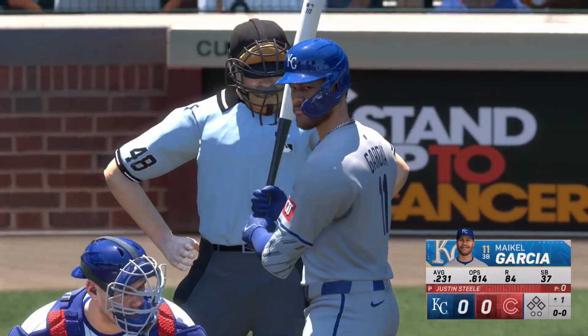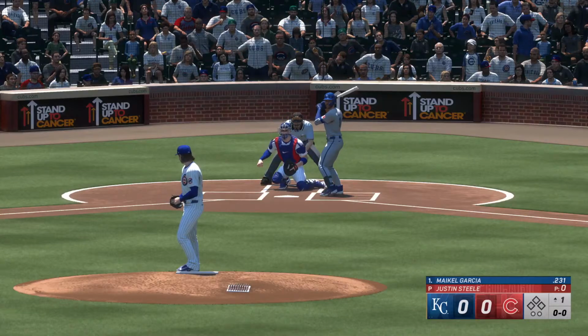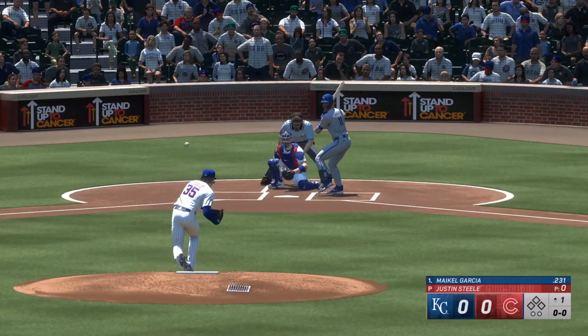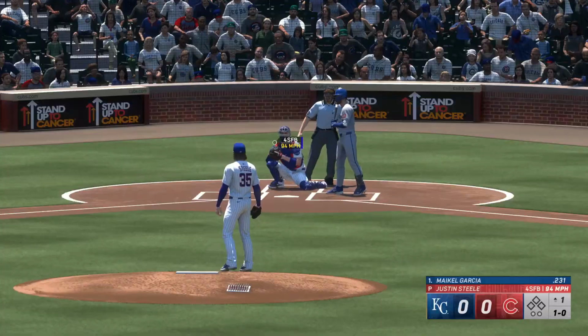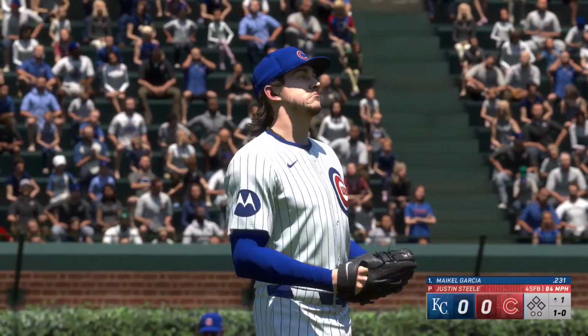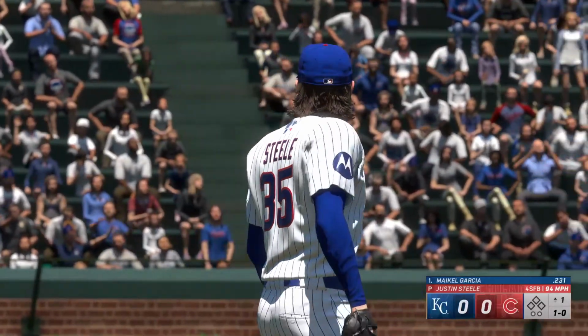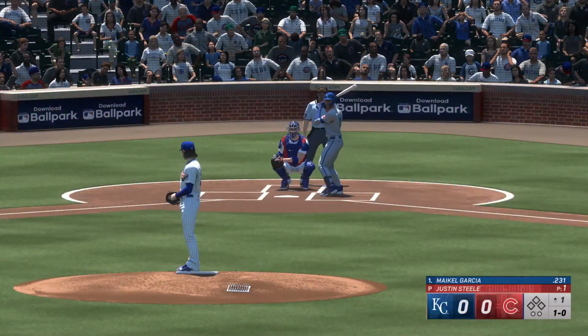And to the plate for Kansas City, Michael Garcia. Just off the outside edge, and this one is off and running. Well, I think he's trying to get a feel for where that one missed. I mean, it could have gone either way, but he looked a little shocked for a second there.